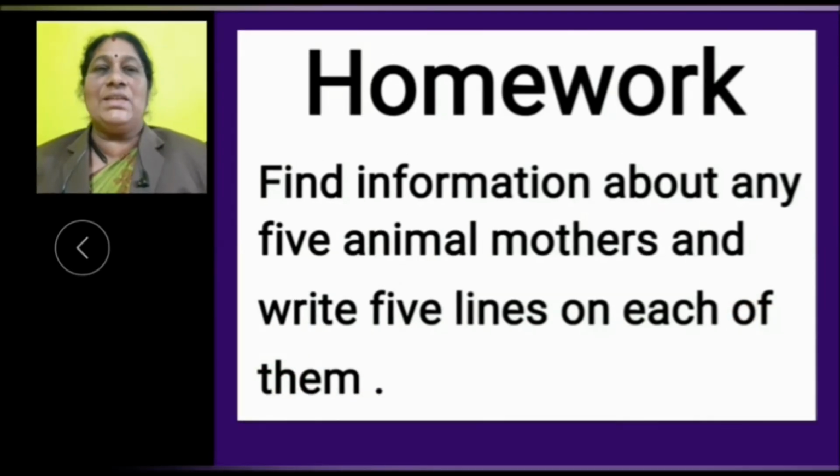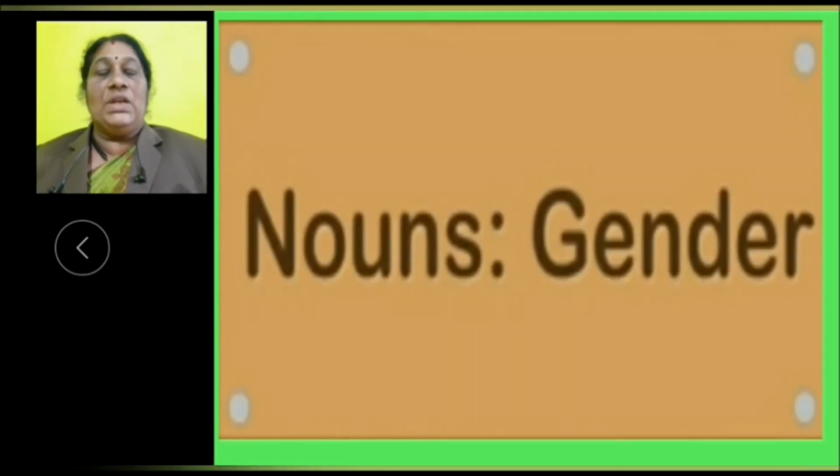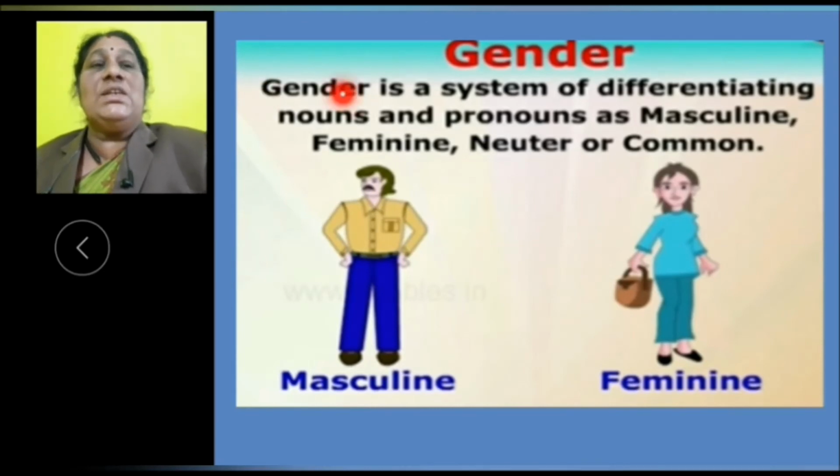So children, let us now learn about gender from your grammar book. What is gender? Gender is a category of a noun. There are 4 types of gender: masculine gender, feminine gender, neuter gender, and common gender. Gender is a system of differentiating nouns and pronouns as masculine, feminine, neuter, or common.